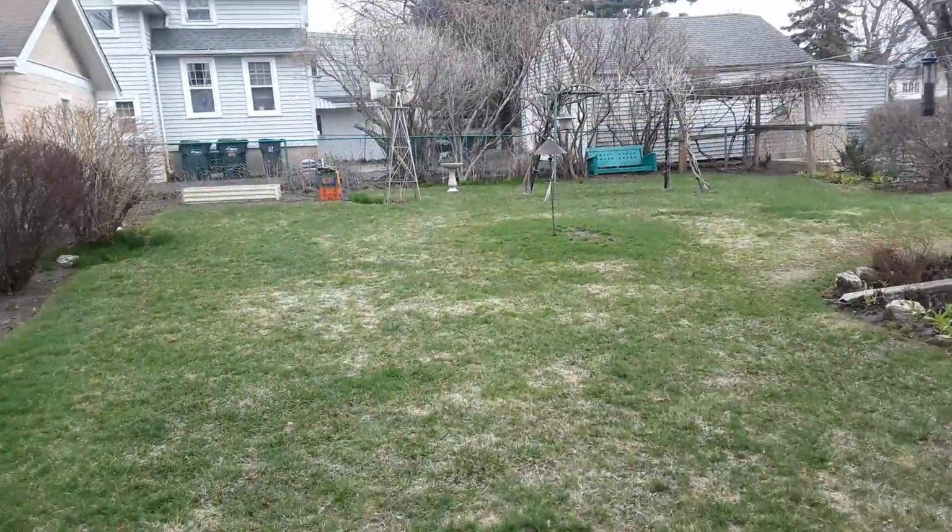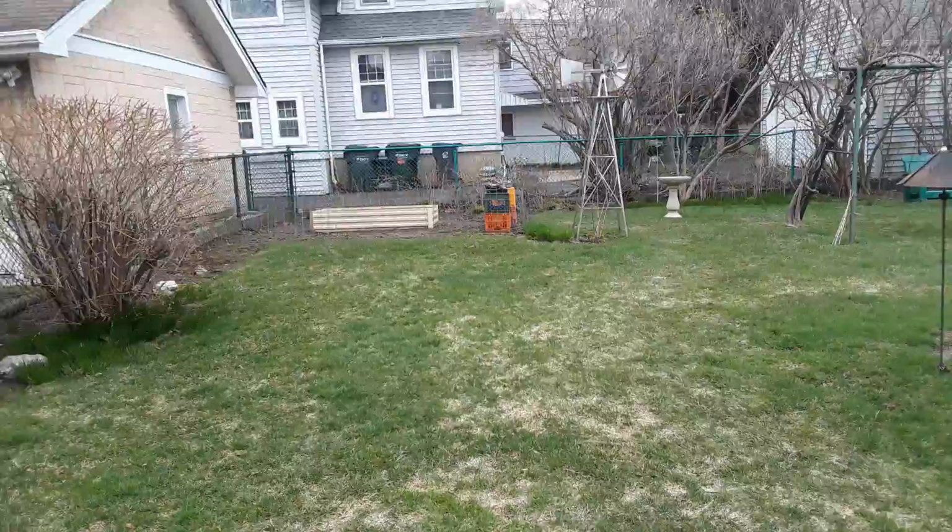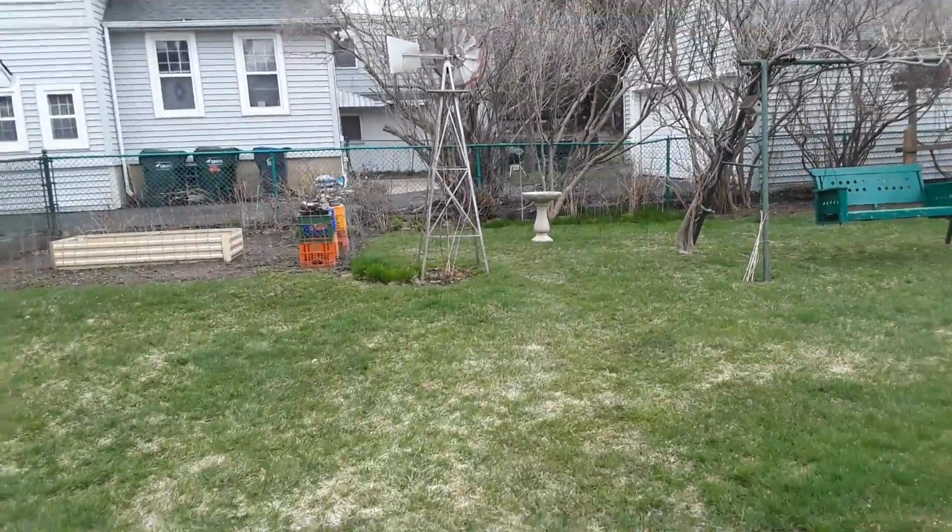Okay, I almost forgot that I was going to show you the bonsai. I have them out here where they get sun, when the sun is out, that is.